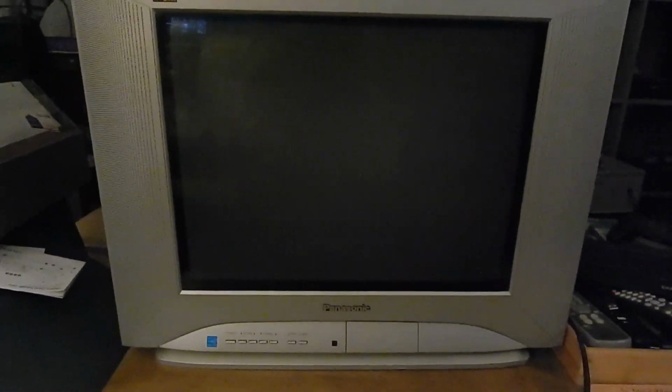Got this, just the TV. It did not have the remote with it. I found what I think is the correct remote on eBay, so if this TV works, I'll get the remote for it. Looking on Reddit, these TVs have a pretty darn good picture, right up there with the Trinitrons of the day and things like that.